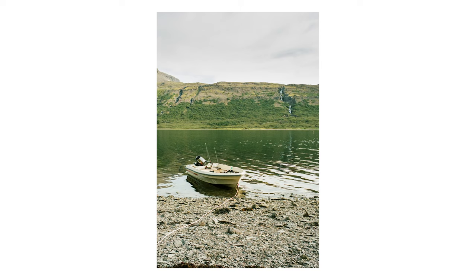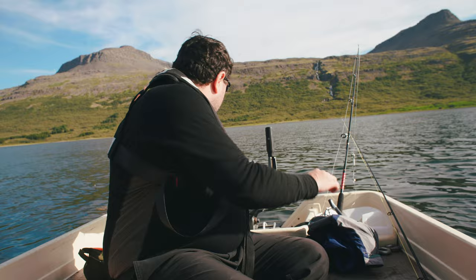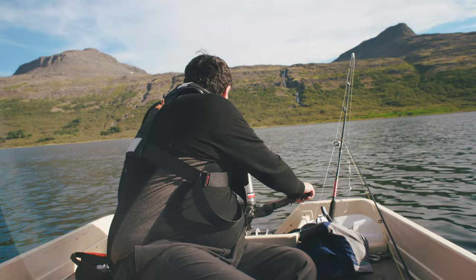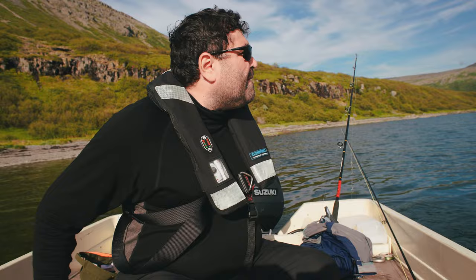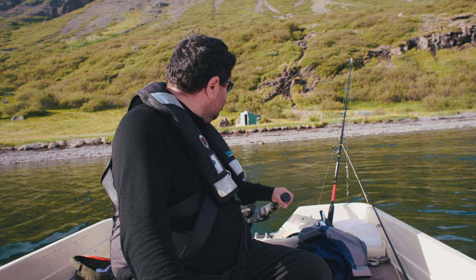Time to start heading back to the boat. It was a great day and I managed to get some great pictures from the fjord, and the pictures on the way back were also some of the favorites that I took on that day.